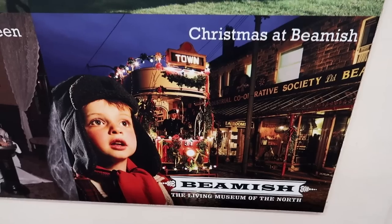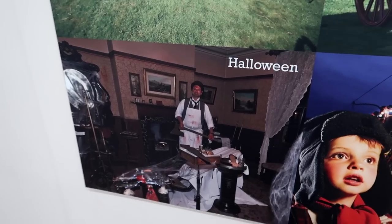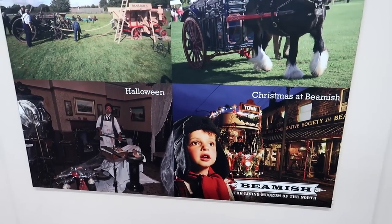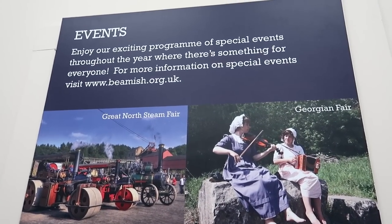This looks lovely with all the decorations there on the trams. And yeah, Halloween, I bet that's quite fun as well. I wonder how spooky it is, or if it's more of a family Halloween. But I said to Charlotte throughout the day, it could have a lot of potential here for events. And yeah, they already do some.